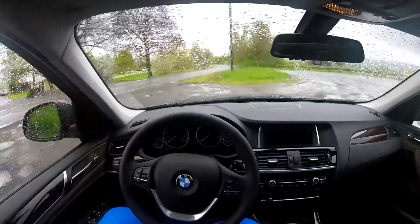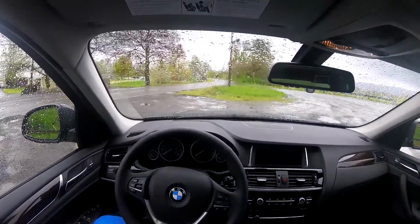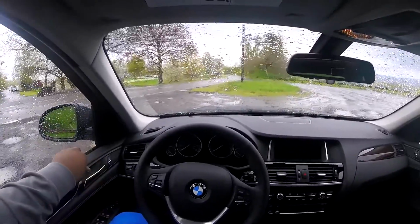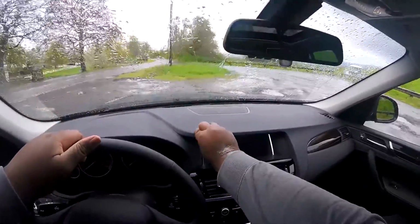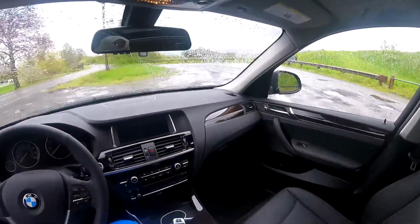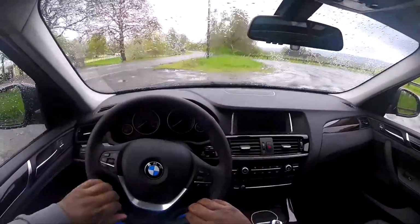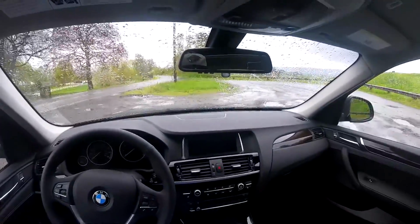Alright, welcome to the interior of the 2017 BMW X3. The interior of the BMW X3 is pretty decent. A lot of soft touch points on here. Dash is really soft all over the place. The center console is really soft. The steering wheel has a nice feel to it. Some nice stitching on the inside here. This car just feels kind of expensive.